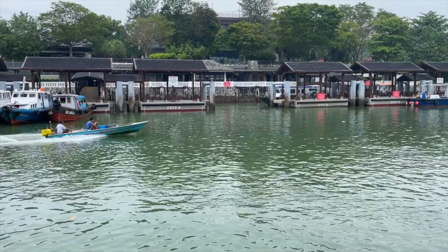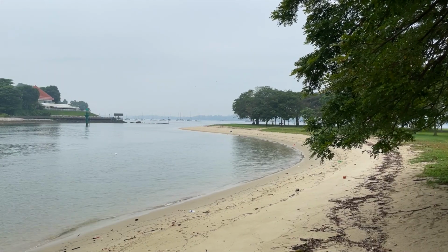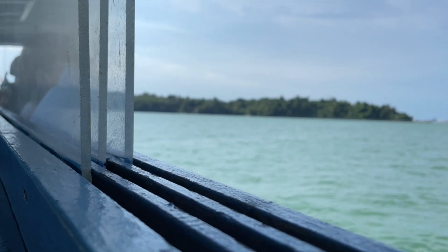The last time we were in this area was to take a boat from the jetty over the way here to go and send off my grandfather's ashes into the sea over there. It was a really, really beautiful day, and I'm really chuffed to be back here on such a peaceful, quiet day.